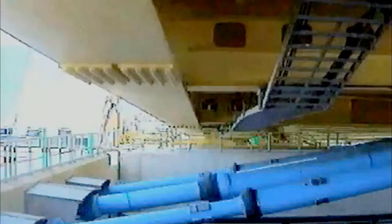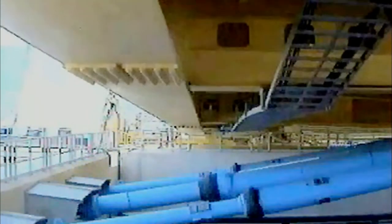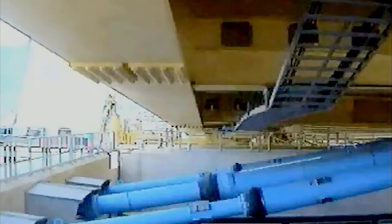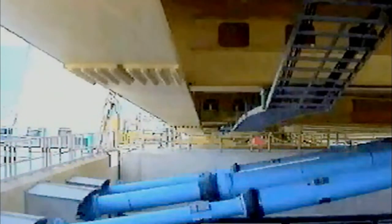And this isn't just theory. This CCTV footage caught the action in June 2008. A magnitude 6.5 earthquake hit the bridge. The fuse snapped and the dampers sprang into action.